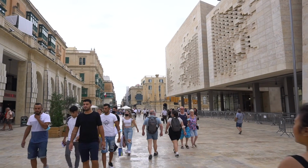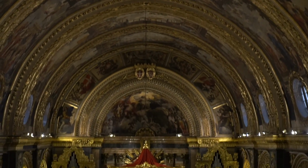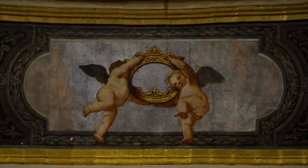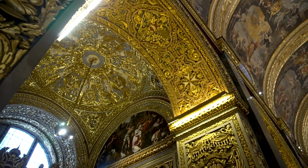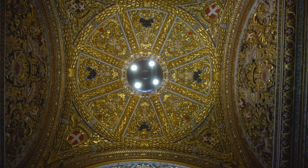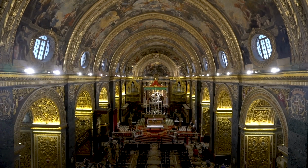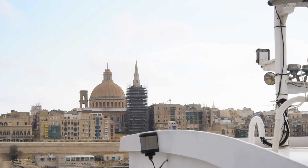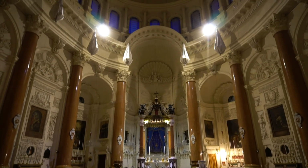As I said, Valletta has loads to see and many sights, one of which is St. John's Cathedral. This ornate cathedral has some impressive paintings and is decorated beautifully. It's around €15 to get in, so you may want to give it a miss if you're on a tight budget, but it's worth a visit. And also don't get it confused with St. Paul's Cathedral, which is the famous dome seen on the skyline of Valletta. St. Paul's, in my opinion, is beautiful too, but with a more simple charm.